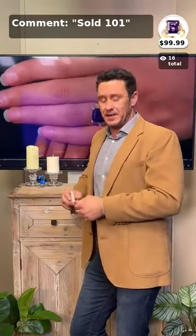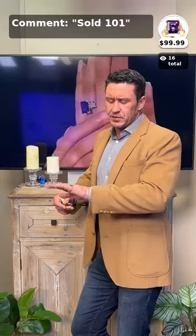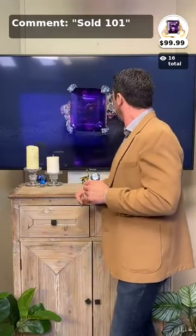We do have this available in sizes 6 through 10, 6 on up through 10. I believe this is the 10 for sure. So we've got something for everybody in terms of the sizes. And this will be sold 101. Sold 101 on that one.